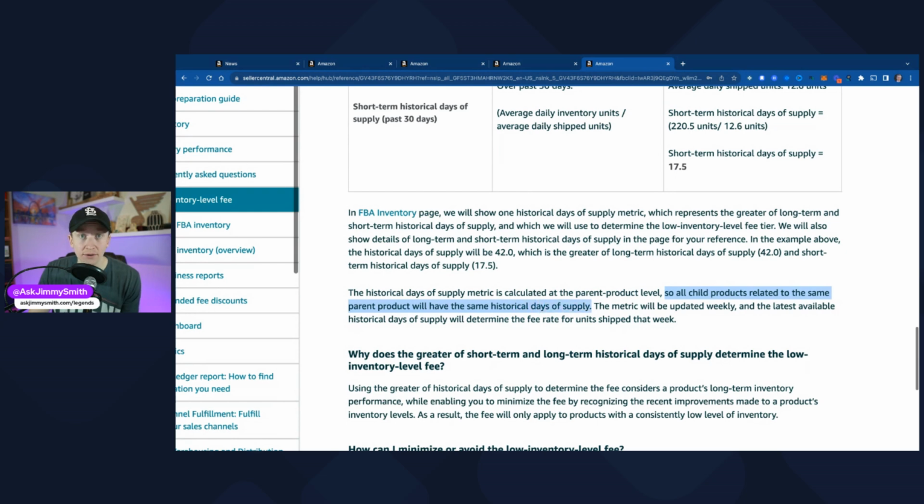That's not very fair, in my opinion, if you're only selling one of the variations, if you're only selling one SKU. So it's got to be on an ASIN level, right? Because if you're not selling the parent, well, or any of the other variations, it can't really apply to you because you don't have anything that would apply to this metric, right? So they have to take a look at the entire ASIN versus the seller SKU.